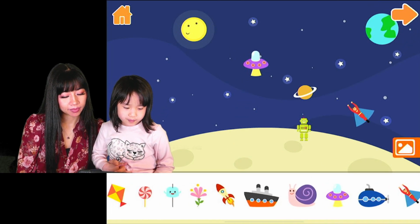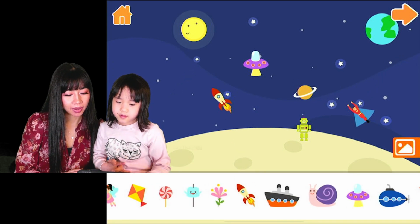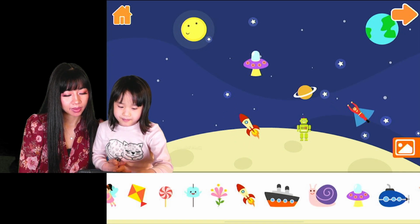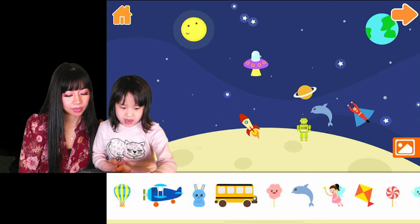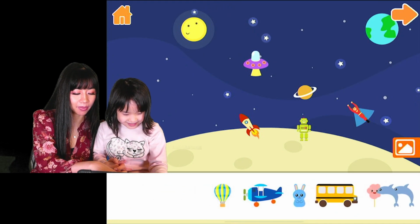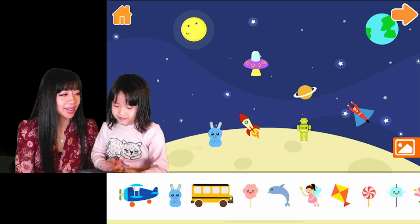Yeah. Oh, look, a rocket. Rockets over here. Yeah, that's a nice world. Ah, this bunny looks like an alien. Ah, an alien bunny.